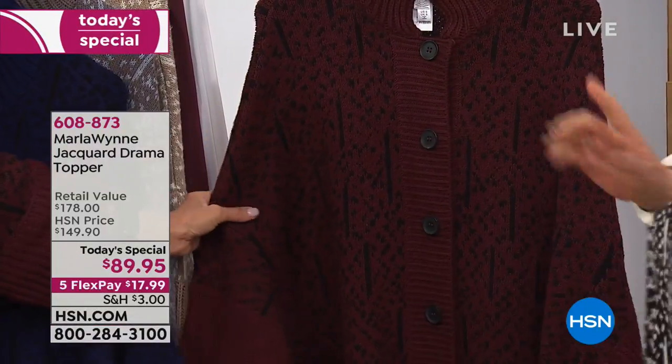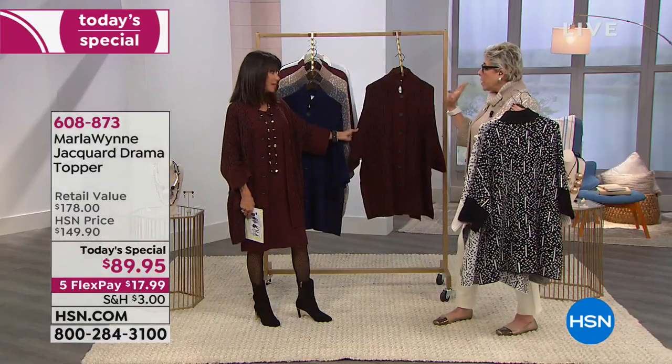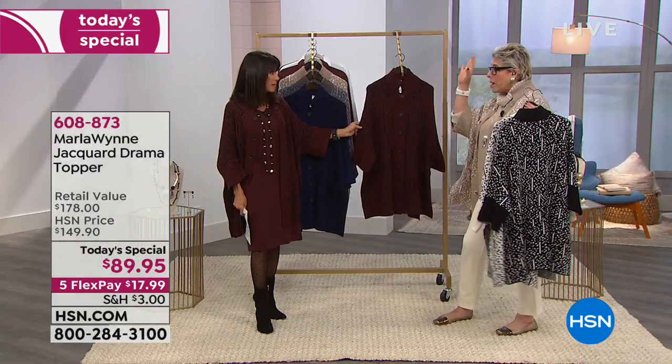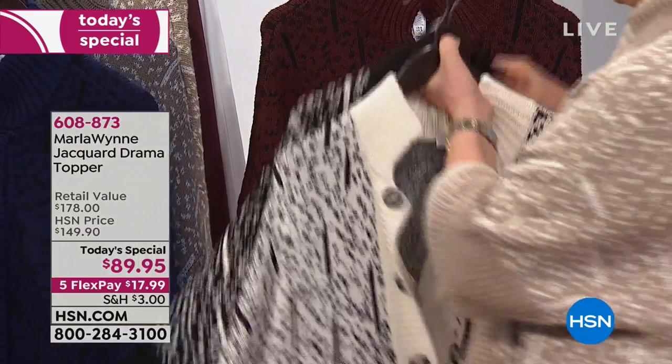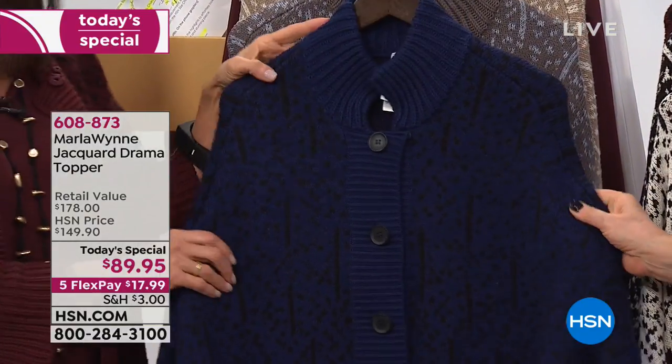This is the gorgeous one I'm wearing, that is your Merlot combo. And by the way, we have the dress you're wearing in the Merlot. We also have it in black, and wait till you see this pop of color we've got. I love this. Are those three over here. And then right now, I will tell you, the most popular, far and away, is this navy combo.